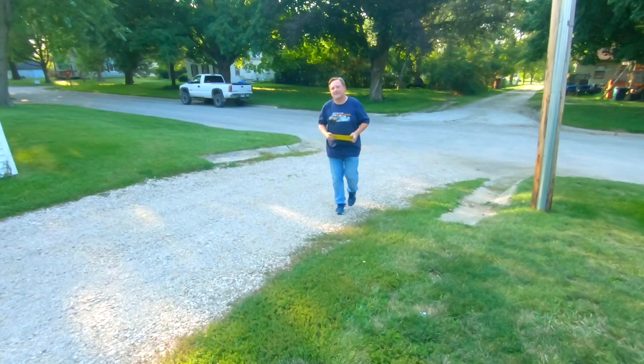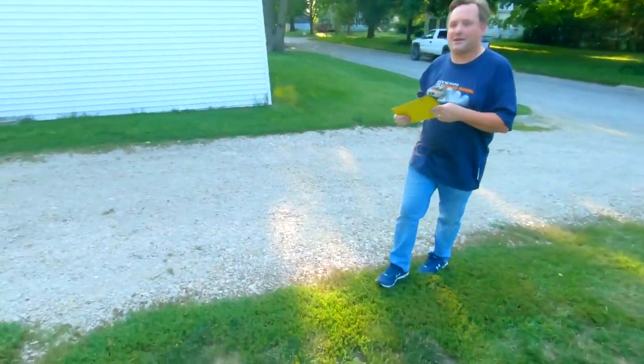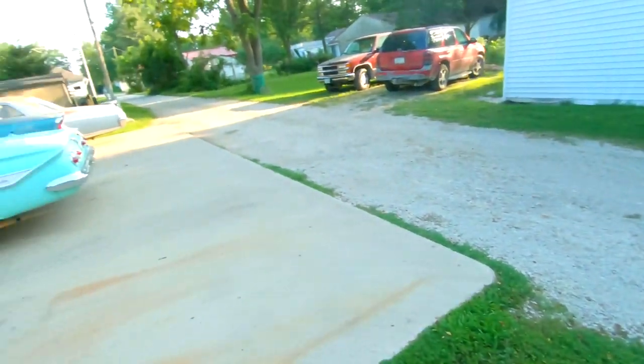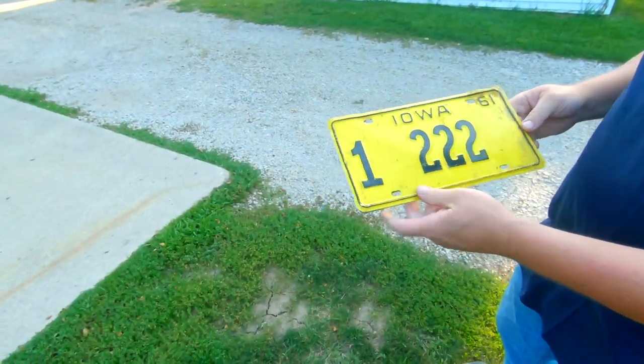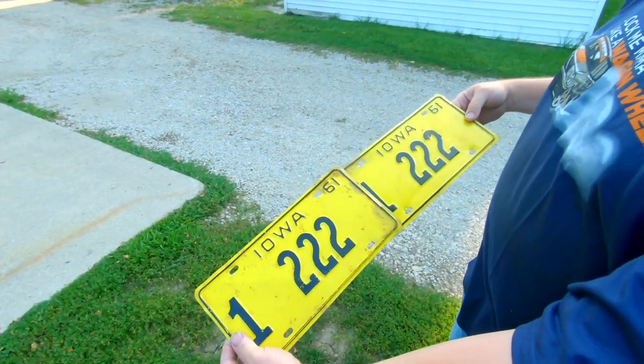Who's this? My good neighbor, Matt. Hey. What do you got here, Matt? Oh, I saw you had a 61, so I got something that'll work for you. Look at that, a matching set of Adair County 1961 license plates.